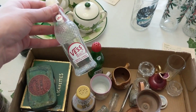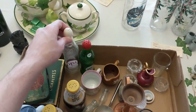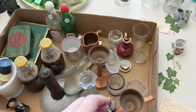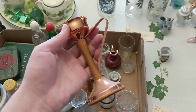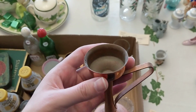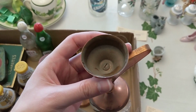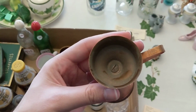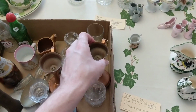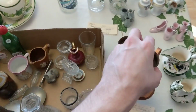We have some Vess bottles here. These are cool. So we'll look those up, see what they do. And then these, I'm not sure what they are. They're confusing me. They look like they would hold a candle, but it would have to be a very wide candle. There's a screw showing. It's not a very flat bottom. So I don't know what's going on with those.